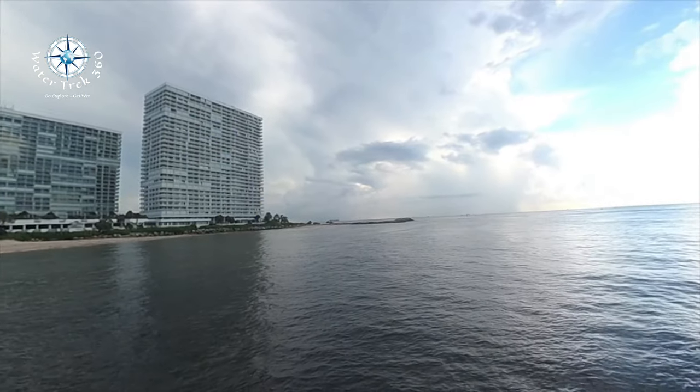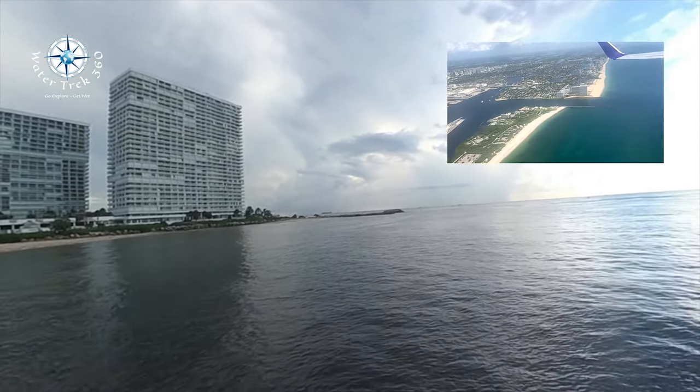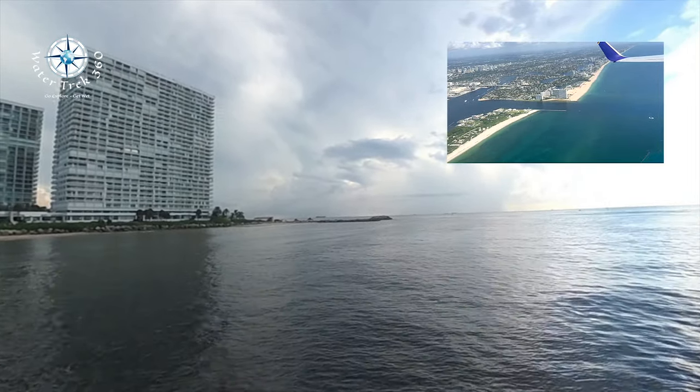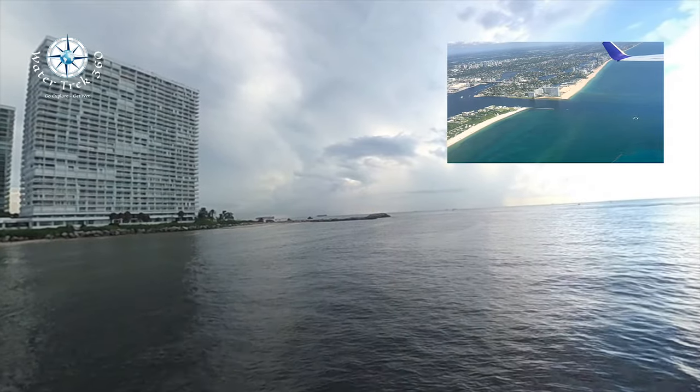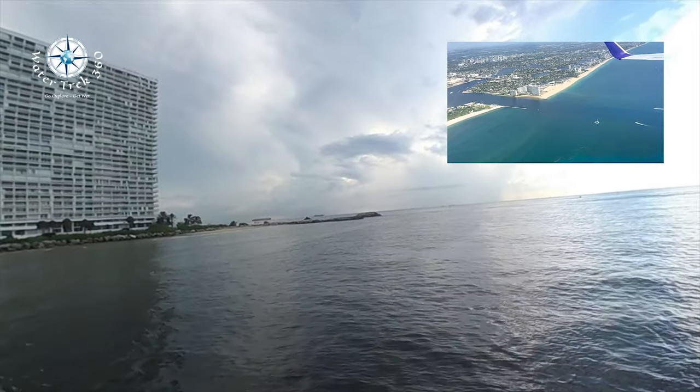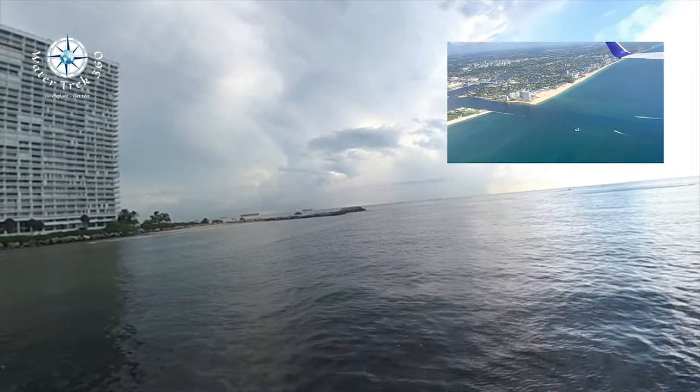Today we have another video on reefs near Fort Lauderdale, Florida. Let's check it out. As I mentioned in a previous video, Fort Lauderdale has an extensive reef system consisting of 2 to 3 parallel tracks at varying depths. For these sites, boats generally leave out of the Port Everglades Stranahan River Inlet that you're seeing here.